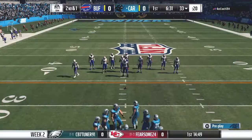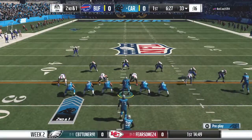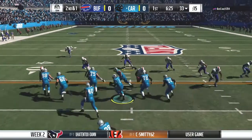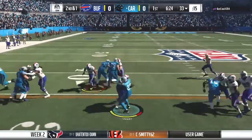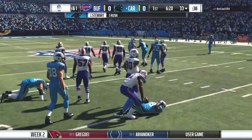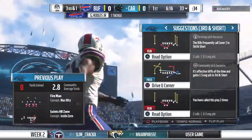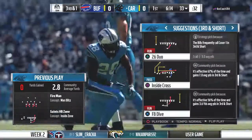Second down now after the pass completion. Watch left, watch left. Stop right there. They'll run. This is Jonathan Stewart, and he stopped immediately there. Not enough there for a first. No gain, as a matter of fact, and it leaves them at 3rd and 1.